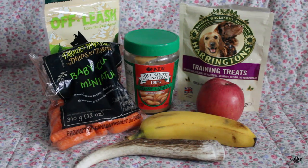Like I said, there's not very much here because we try to keep it pretty basic. Between Genevieve's sensitive stomach and Murray's allergy to wheat, the more natural the better for us. I really prefer things like carrots, banana, and apple over store-bought treats. But this is just to kind of give you an idea of the things that I do purchase and what kind of things I'm looking out for when I'm buying.